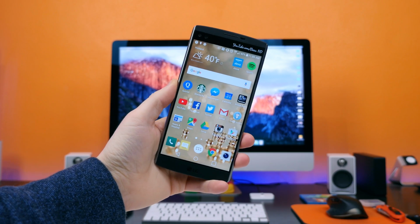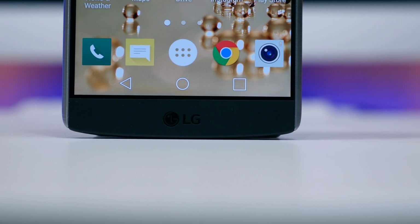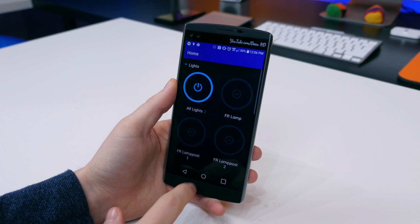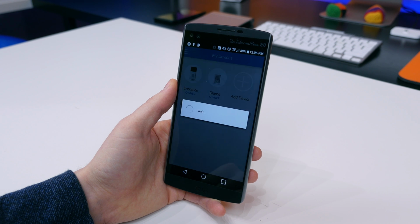This is the LG V10, the smartphone with very little sacrifices. I've been using the LG V10 as my daily driver for well over a month now. I've been using it to update social media sites, connect to my smart home appliances, control my TV, give me turn-by-turn directions, and much more. There's a lot to talk about, so let's start with the pros.